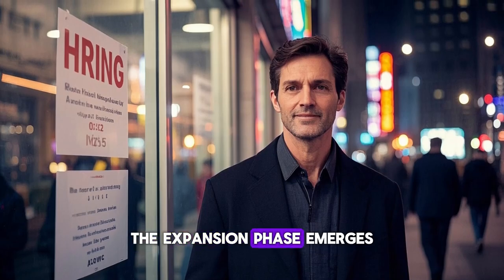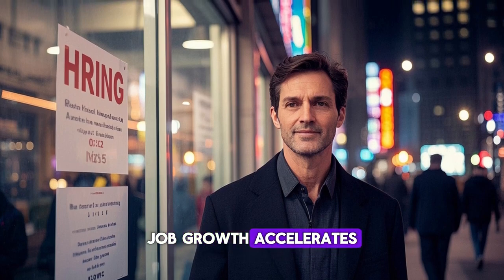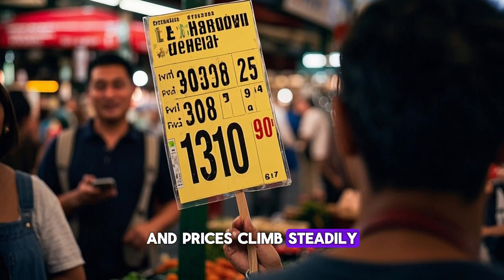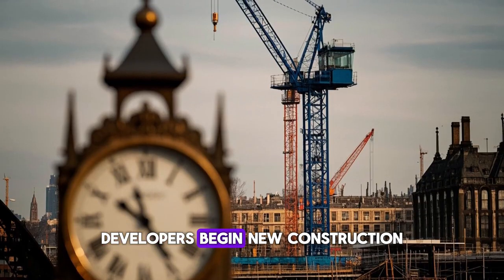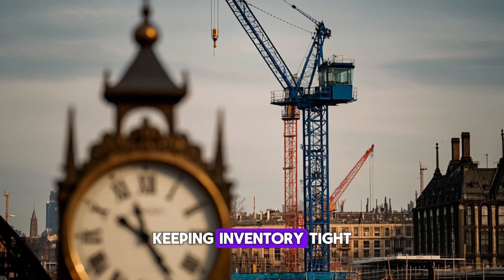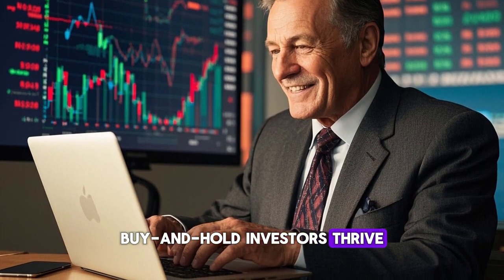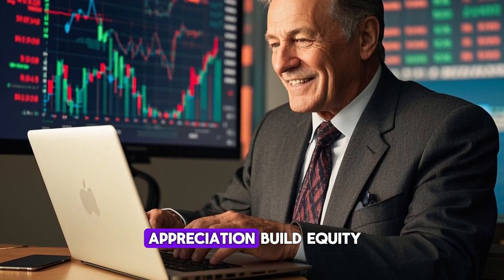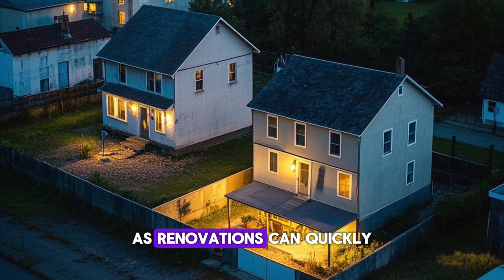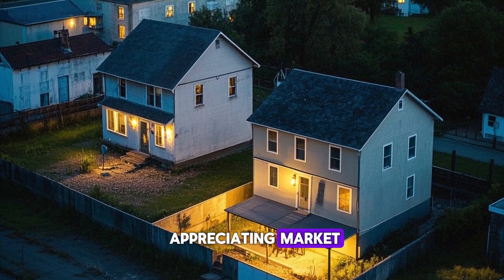The expansion phase emerges as confidence returns. Job growth accelerates, demand outpaces supply, and prices climb steadily. Developers begin new construction, but it takes time to complete, keeping inventory tight. During expansion, buy and hold investors thrive, as rising rents and depreciation build equity. Flippers also benefit, as renovations can quickly yield profits in an appreciating market.